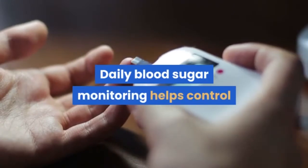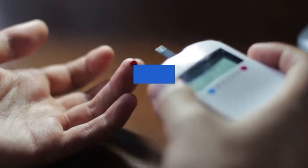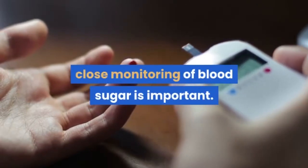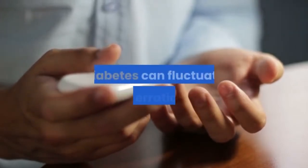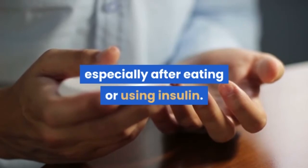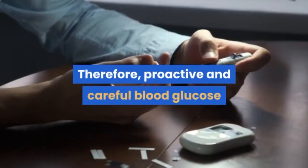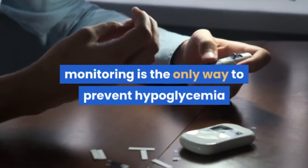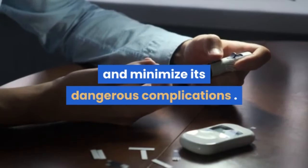Daily blood sugar monitoring helps control type 1 diabetes. For people with type 1 diabetes, close monitoring of blood sugar is important. Blood sugar levels in people with type 1 diabetes can fluctuate very erratically, especially after eating or using insulin. Therefore, proactive and careful blood glucose monitoring is the only way to prevent hypoglycemia and minimize its dangerous complications.